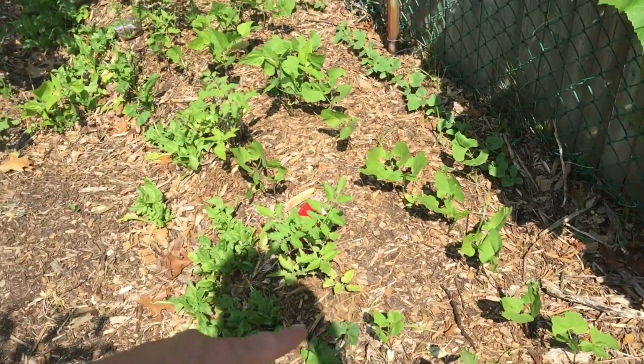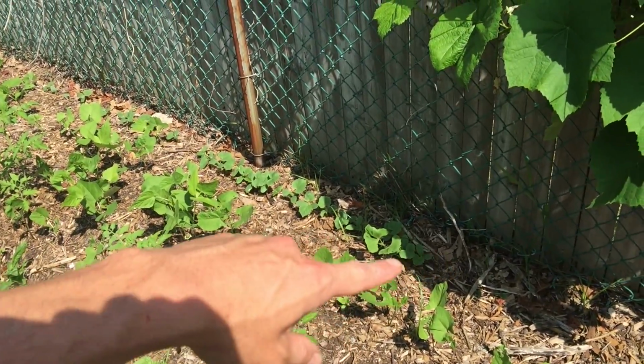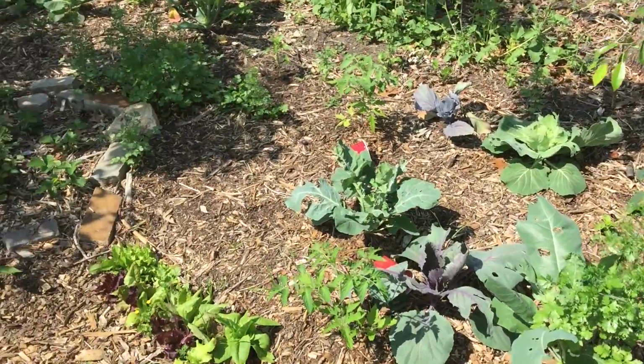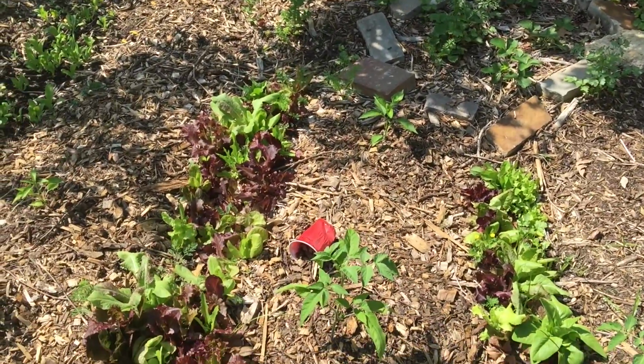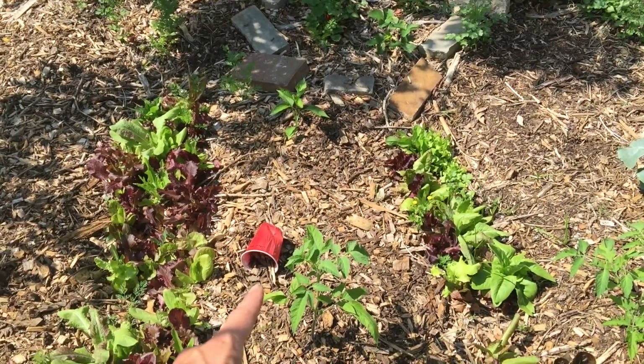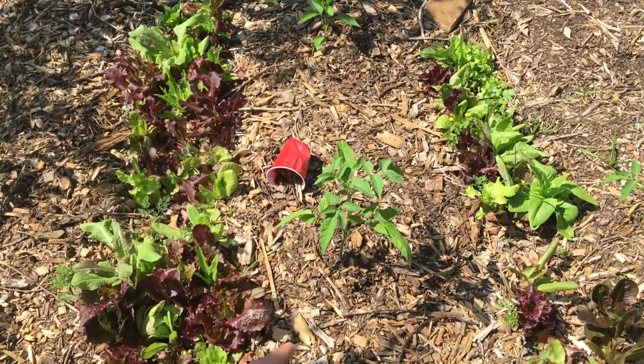Got tomatoes in the front, green beans in the middle, cucumbers along the fence line. Really just getting as much yield as possible. Everywhere there's the red cups, there's a tomato. And the reason I have those cups there is because I don't have stakes yet. So I want to mark, first of all, where they are, and also what variety they are.